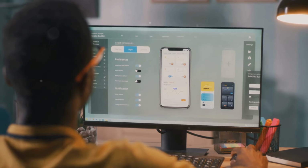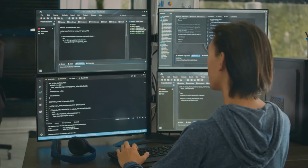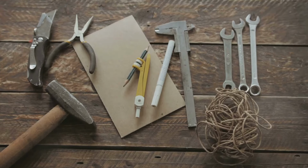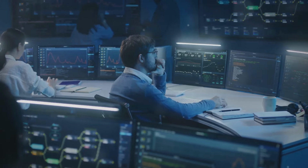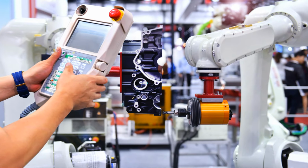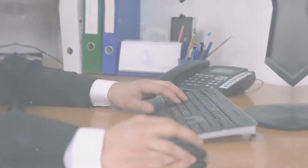Some tools are great for web app testing, others excel at mobile, and then there are those built for performance testing. You've got your Seleniums, your Appiums, your JMeters, and a whole bunch more. Knowing your way around these tools, understanding their strengths and limitations, that's what separates the automation novices from the true automation ninjas.